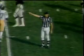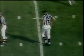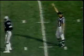Fouts to throw. 3rd and 14. Flag is down. Pass interference will be called on Monty Jackson. Charlie Joiner, the intended receiver. Charlie, I think we're getting a look at what Oakland feels they must do against San Diego, because once again they had an all-out blitz against the San Diego Chargers. It is an automatic first down, so the Chargers continuing here.